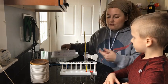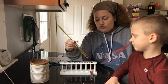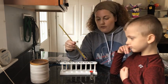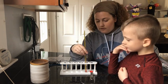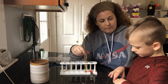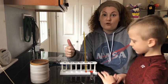So really, we still just have two pieces of matter, sugar and water. It's just that sugar has the property of being able to dissolve in water. We can get that sugar back, and it still has retained its properties. So even though this one's tricky, it looks like it changed into something different. It really didn't. It just dissolved. So it's a physical change.